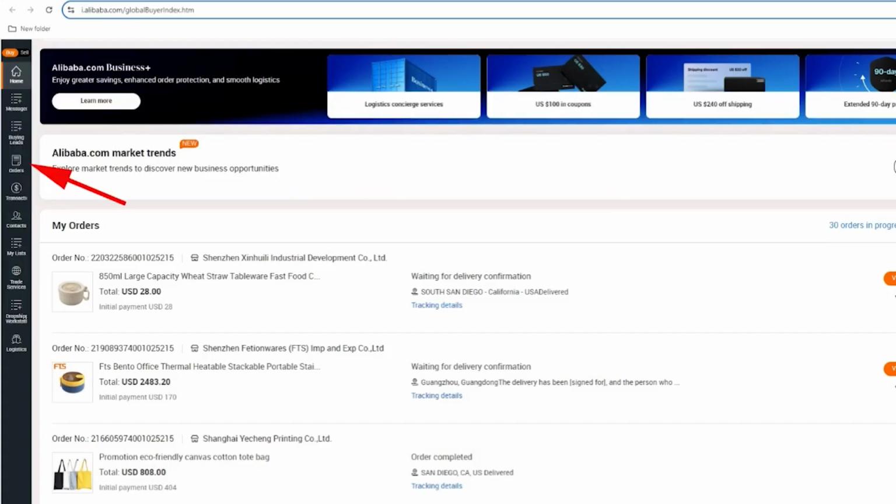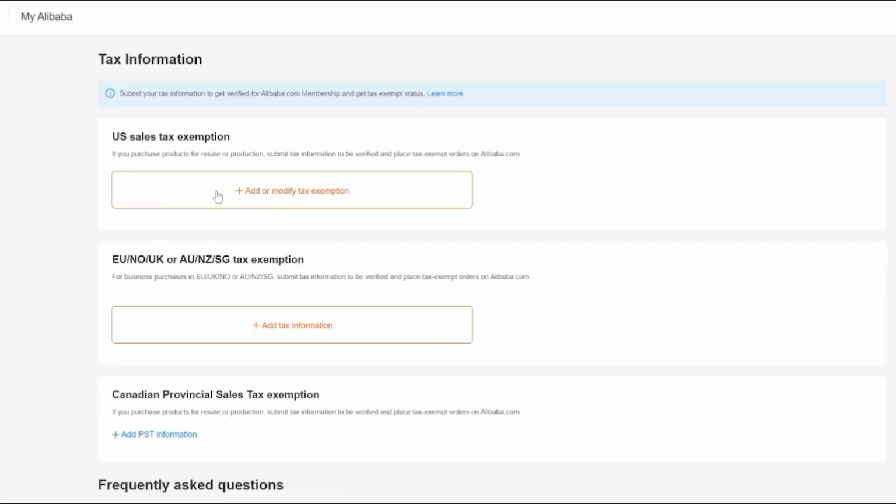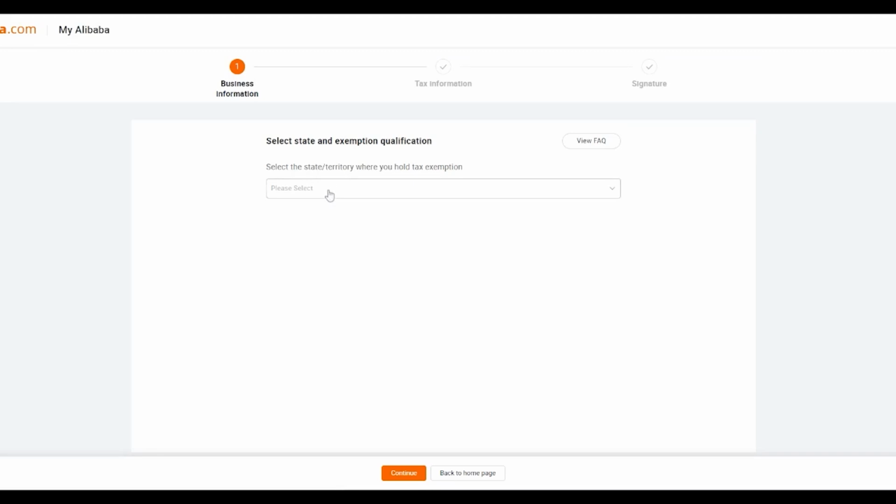Then on the left-hand side, go to Orders, and go to Tax Information. Add or modify tax exemption. Read the information, check the box, and click Start My Application. Select the state that you're in. I am in California.